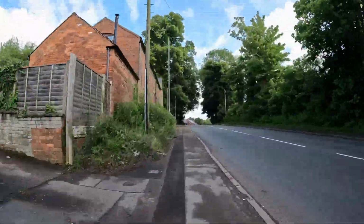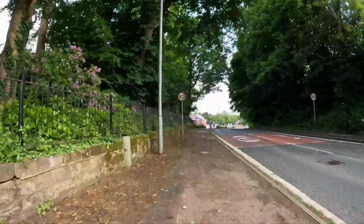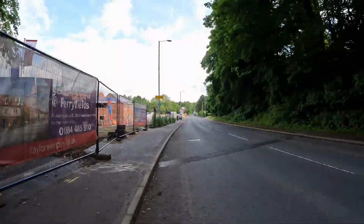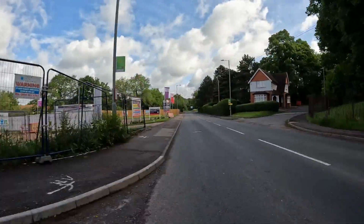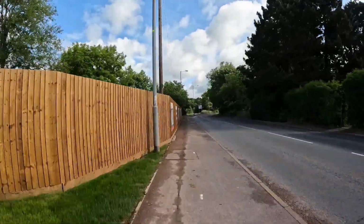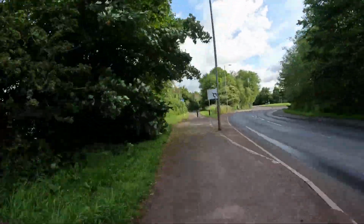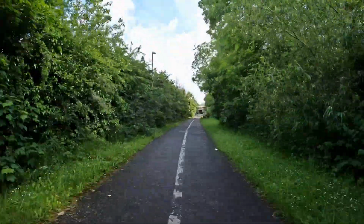Again, it just feels like it's kind of cobbled together because it's a 40-mile-an-hour road, so they've just gone, oh god, we'll just whack a sign on there. But when I've been cycling along and seen pedestrians, it doesn't feel like you should be sharing the path really. It's just yet another one of those kind of lazy things that town planners do when they're trying to come up with a cycle route.